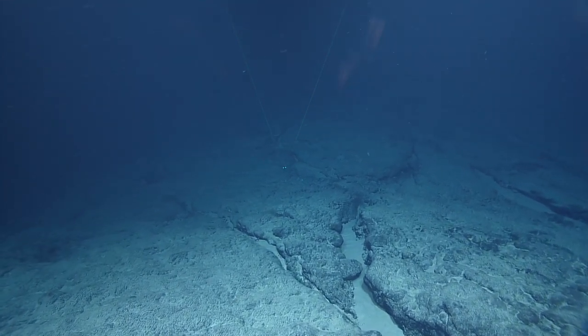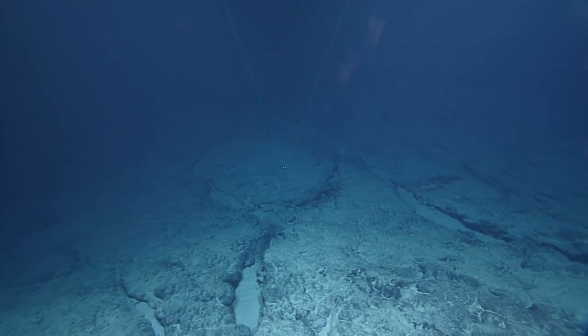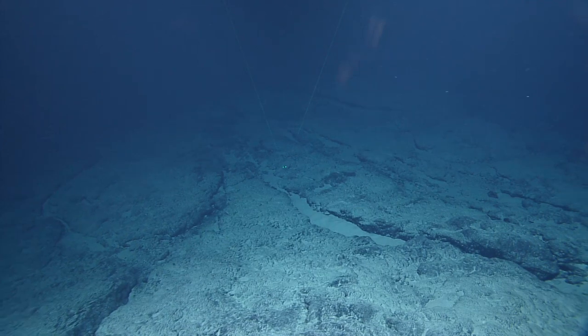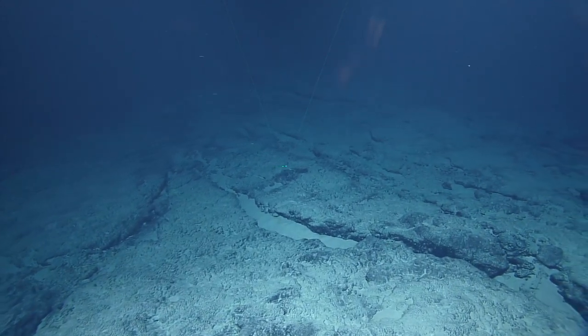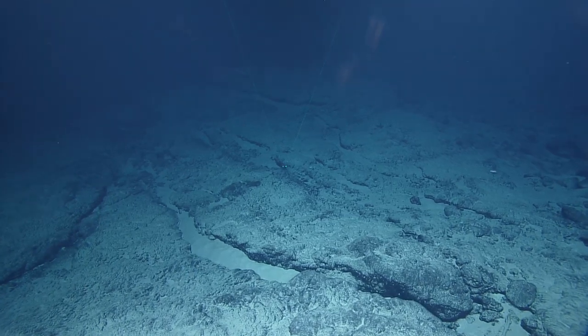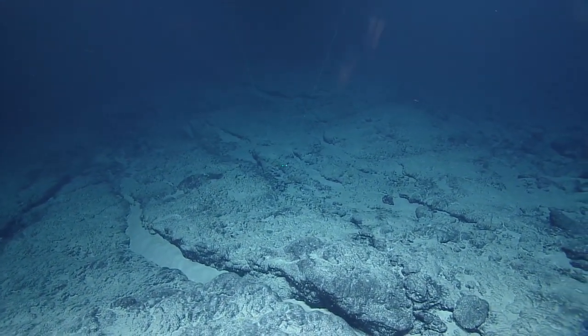Okay. These are some really interesting sheet flows with channels. It looks like scouring in between them. And I wonder if it's channels themselves or if it's just contraction from the lava cooling, similar to what you would see in columnar basalt, but just on a larger scale.